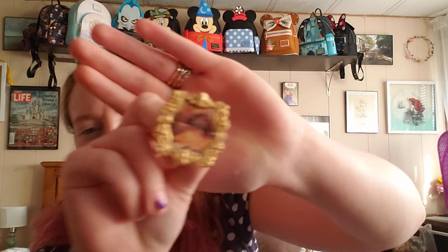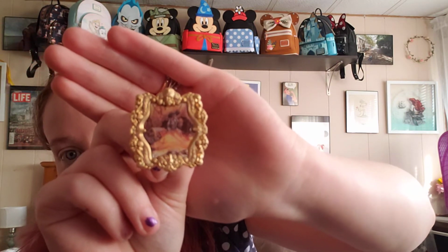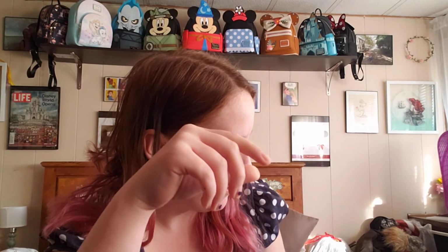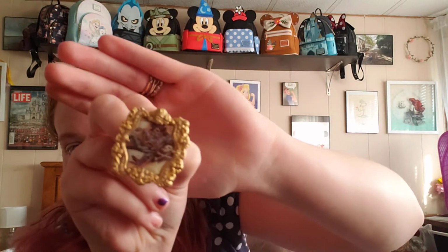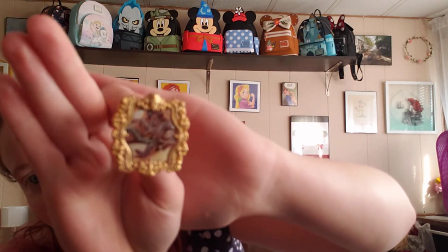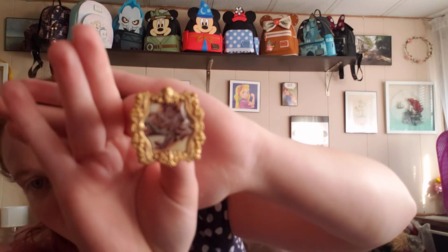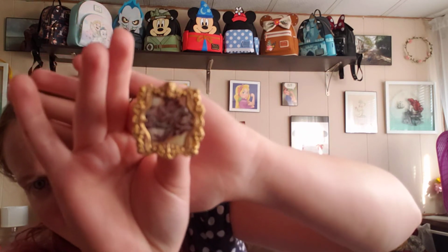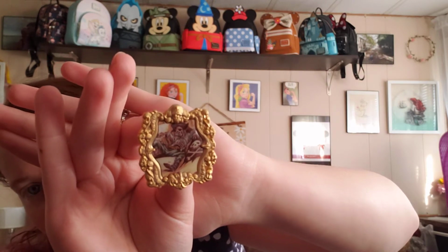Got the skeleton pirate sitting in a pile of gold. And skeleton pirate. Looks like he's passed out drunk against the pirate flag, the Jolly Roger. Yeah, I'm sorry, it just does not want to focus today. Not to mention the glare from the window. There we go. Now you can actually see it. Alright, so that was another one of our blind bags, or blind boxes.